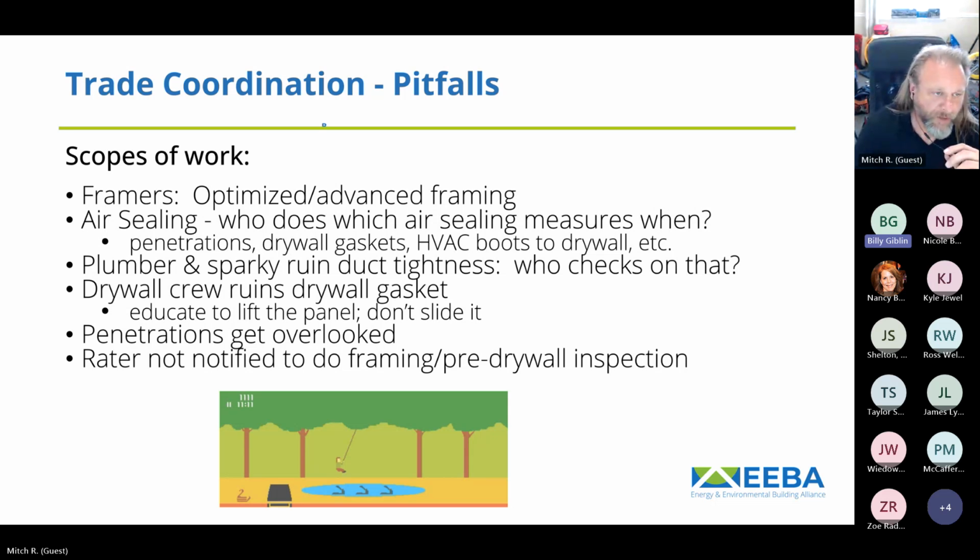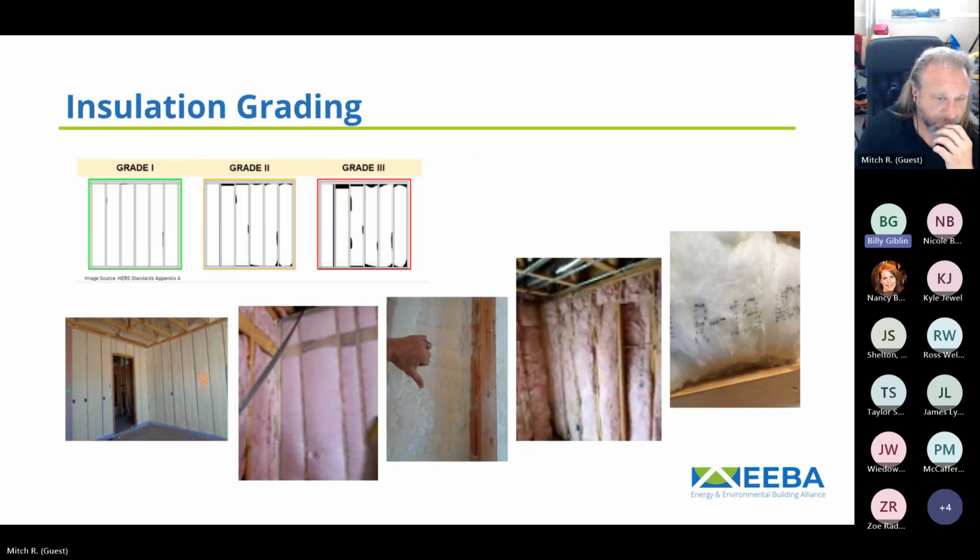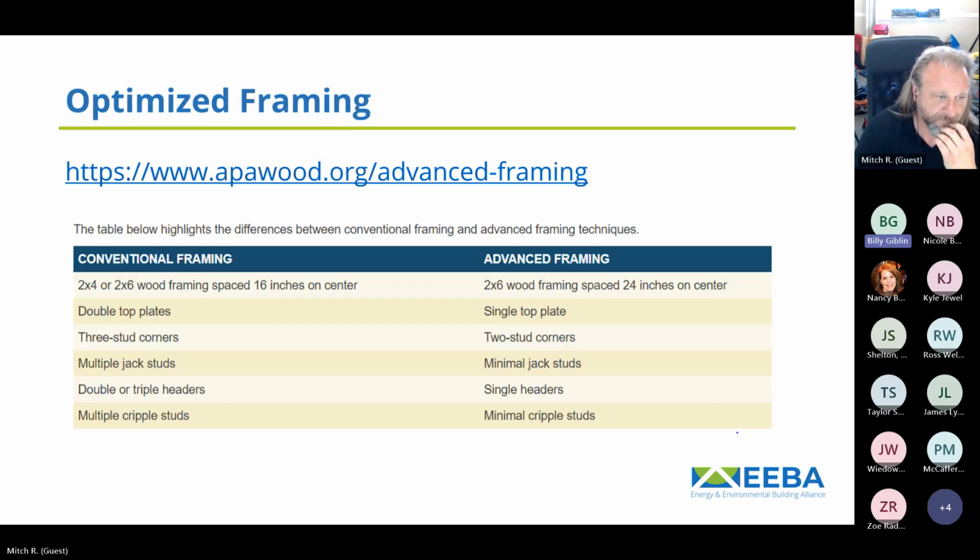I'm going to have to move kind of fast, so I'm going to just go through these photos quick. Optimized framing lists some things that hopefully you're already doing, or you may have been doing for a long time. Some folks are just moving to this, or it's becoming more required: California corners, double top plates, right-sized headers, etc.